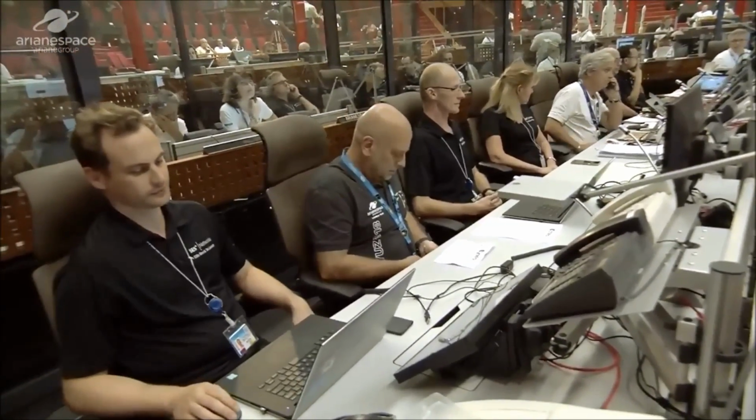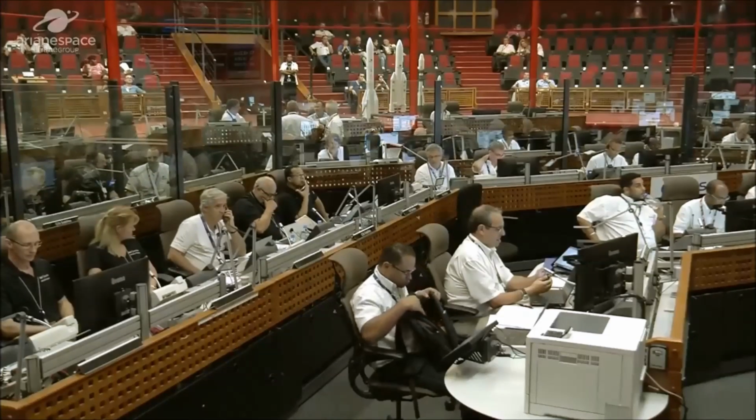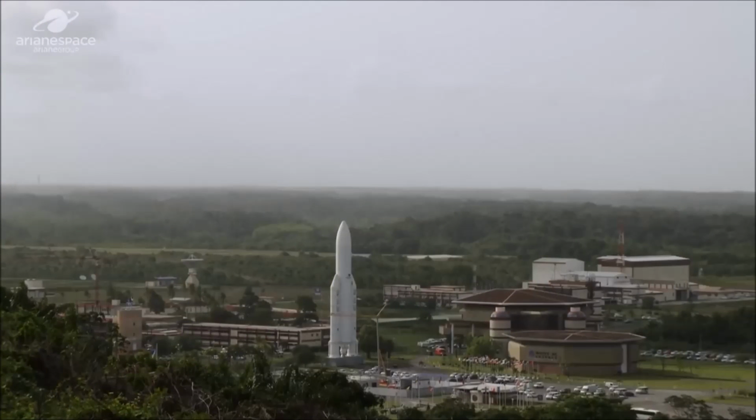The batteries in those solar panels are lithium, just like in your phone. And it's their longevity that gives the spacecraft a long lease of life.